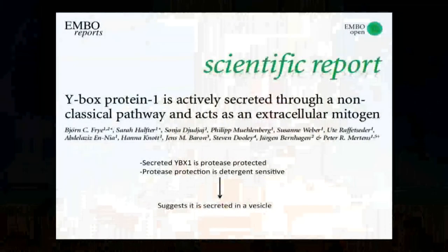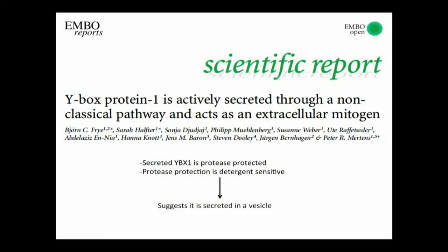But for us, the most interesting literature on this protein was a report shown here that characterized this so-called YBOX1 or YBX1 protein as secreted in vesicles by cultured cells. So here we see in this paper that the YBX1 protein in the medium is resistant to protease unless that reaction is conducted in the presence of detergent, just as I've shown you before, is characteristic of vesicles and their housing of RNA.